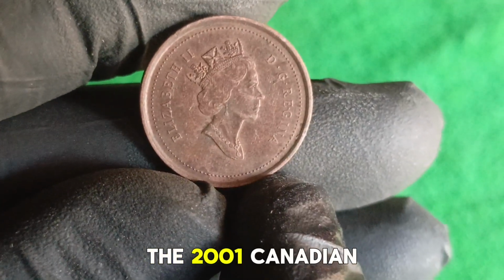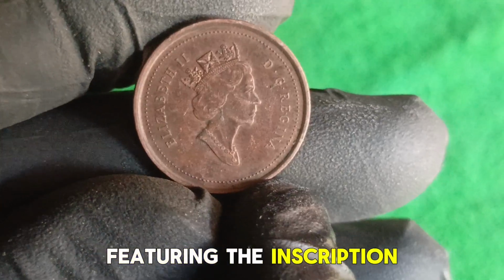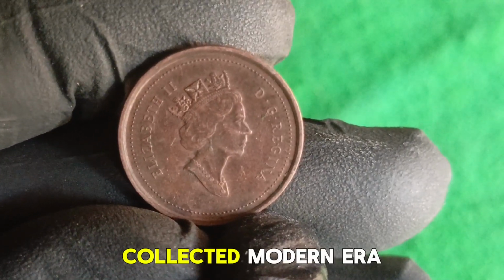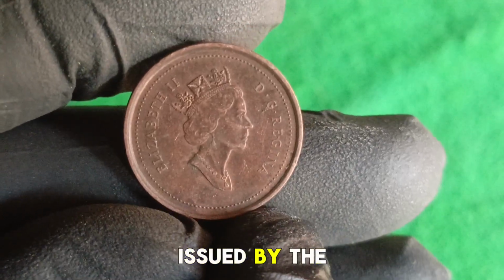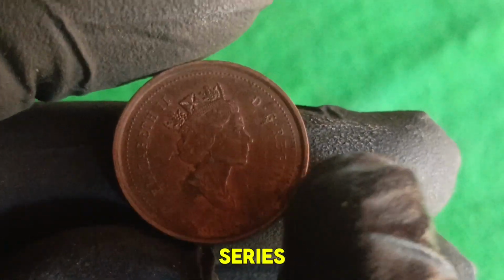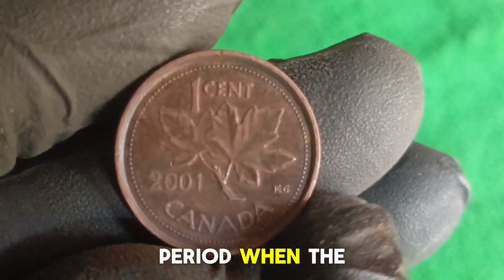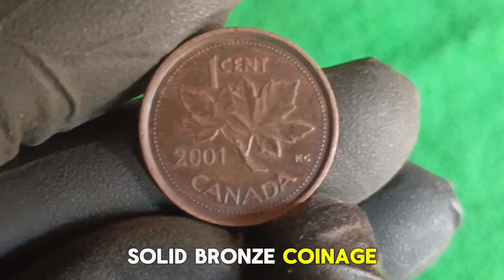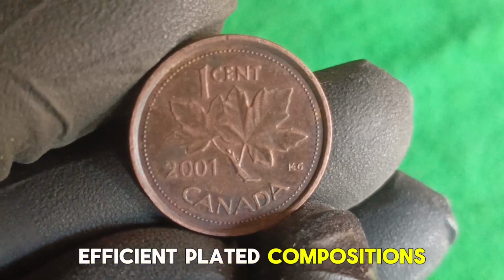The 2001 Canadian 1-cent coin featuring the inscription D G Regina, Elizabeth II, is a widely collected modern-era Canadian penny issued by the Royal Canadian Mint. It represents a late phase of Canada's small cent series, produced during a period when the country had already begun shifting away from traditional solid bronze coinage toward more cost-efficient plated compositions.